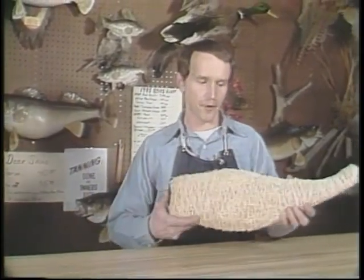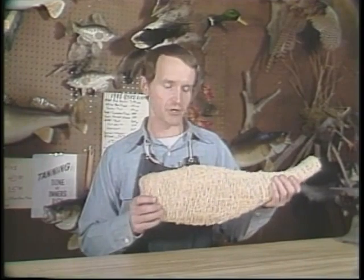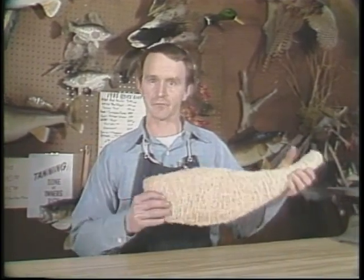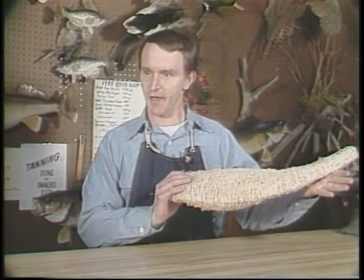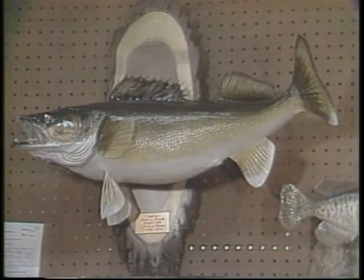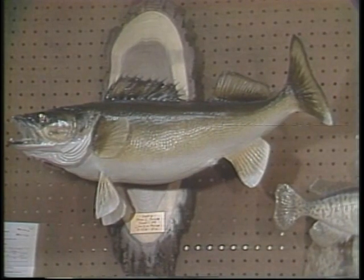What do you stuff the animals with? That all depends upon what kind of animal it is. Like a fish, I will use a pre-wrapped body made of excelsior that they use to pack china with, and string, make a pattern of the fish, and use that along with a mortar-type filler between this and the skin to mount the fish.